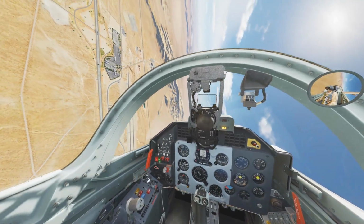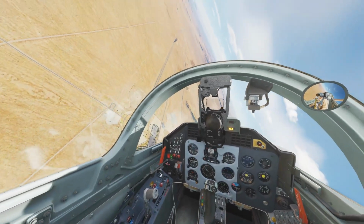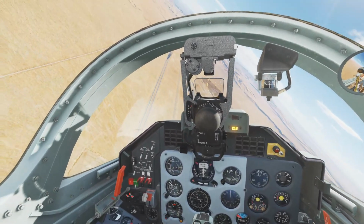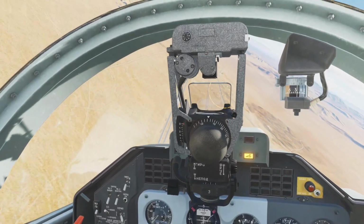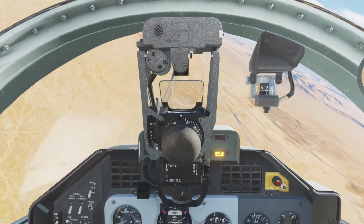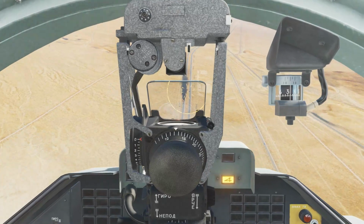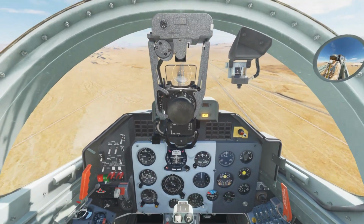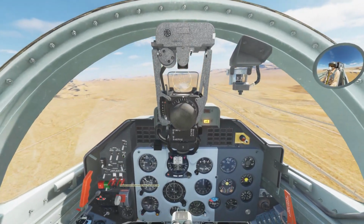The twin-barreled GSh-23 cannon, 23mm explosive rounds. Just clean this up here. And my cannon's not firing. Alright. That's gone. That's off.